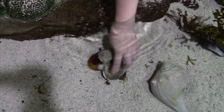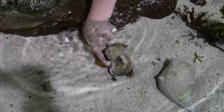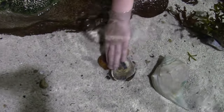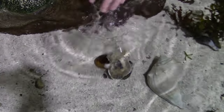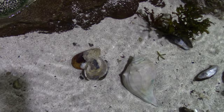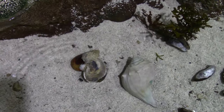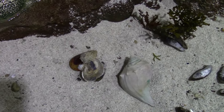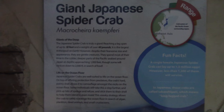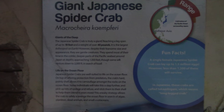And how about this one? This is an oyster. So they are kind of cemented onto that rock there because they can't move. They settle down and find a spot as larvae, floating in the water column, and then as they grow, they'll cement there. What color is the horseshoe crab? Red. Alright, we got a giant Japanese spider crab.